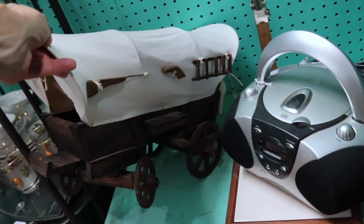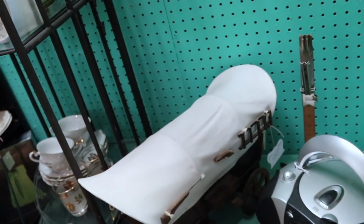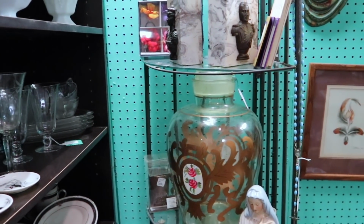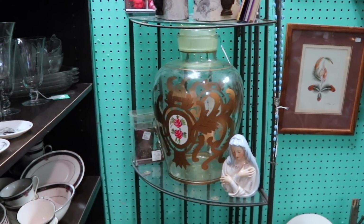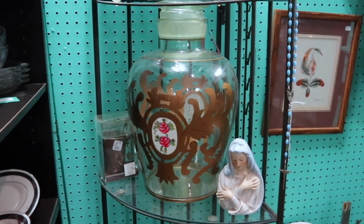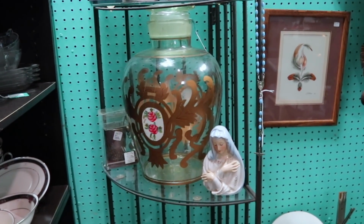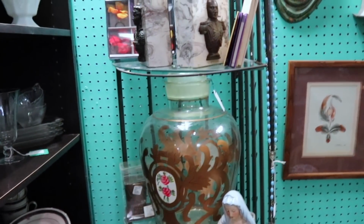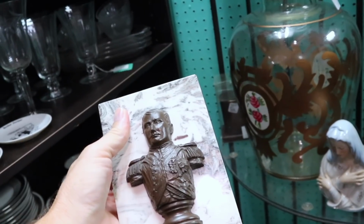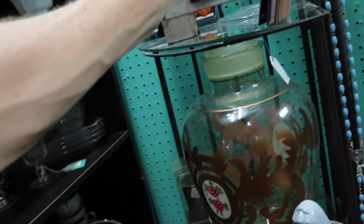Here is a Wild West chuck wagon made probably in the 70s or 80s, and it is $45. And then this big jar, this decorator jar, it's got a scratch, but it's $60. I think for somebody who is really serious about setting up a big old bar or perfume counter display, this could be used in an institutional setting. I think that's a good price, honestly. It's just so large. I don't think I need another large object right now. And then this looks like Napoleon and Josephine in marble, $65.